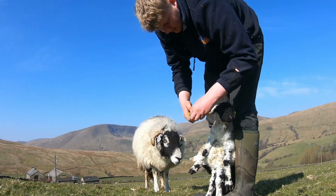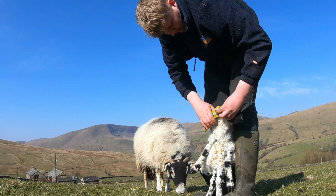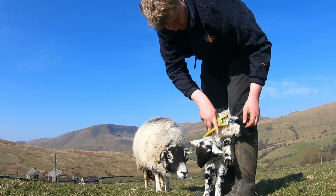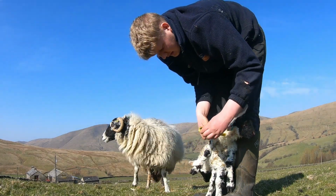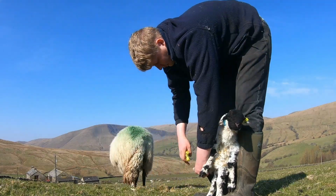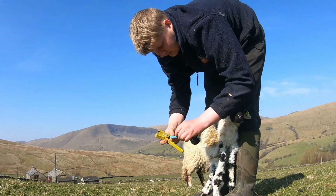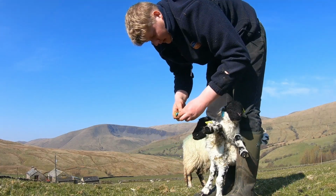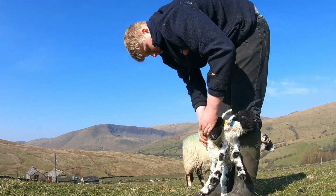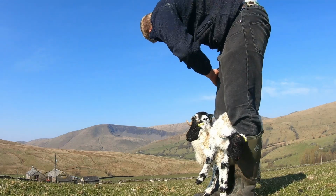People say this looks cruel and whatnot, which it hurts them for a second and that'll be it, but it'll be worse as they get older. So we do it now, because it's a legal thing to do. We'd do it anyway, even if it wasn't. So these Alflex tags, I've been on these for years, as long as I can remember anyway. And they're good old tags. And get your number. What number are you?